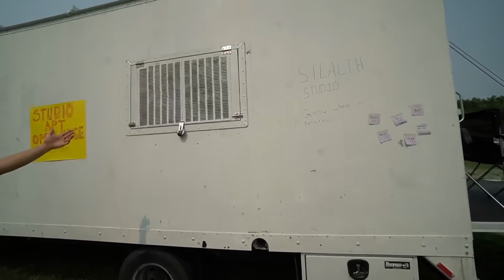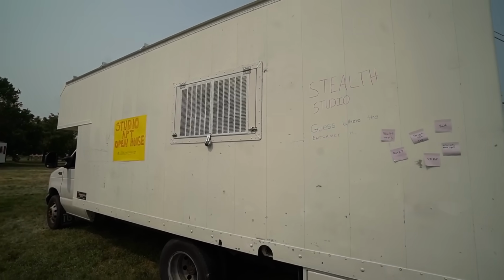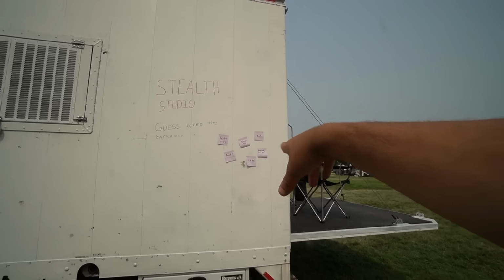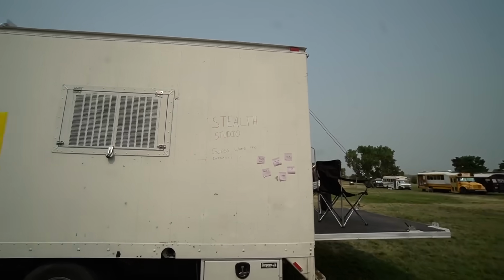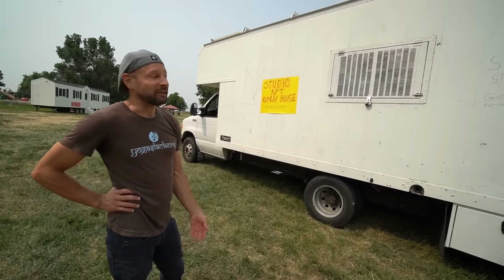But yeah, that's an old air conditioner vent. That's so funny. We just built a frame around it. Guess where the entrance is, and then people wrote a bunch of stuff. That was hilarious. What roof? WTF? That's actually pretty good. Yeah, that was pretty good. People were guessing. We were having a lot of fun. Yeah, it was funny.